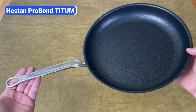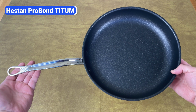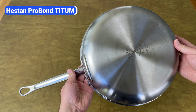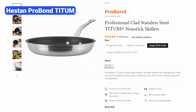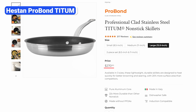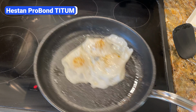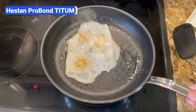Within the Heston ProBond collection, there's a series of pans called ProBond Titum. These pans have the same construction and design, but the cooking surface has a non-stick coating, and instead of $250 for a 12.5-inch pan, this collection is listed for $270 on Heston's website. Regardless of how well this collection performs, no one should ever spend $270 on a non-stick pan.